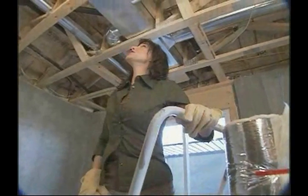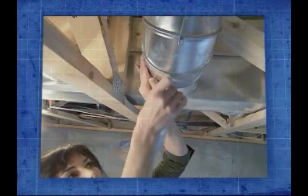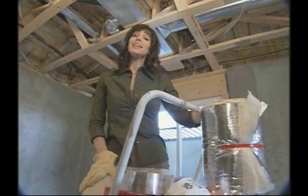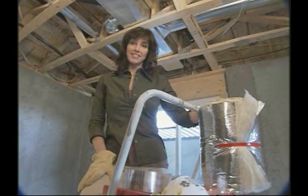Feel around the seams of your ductwork to check for leaks, and if you find any, seal them with foil tape. You may also want to wrap insulation around any exposed ductwork in your basement or crawl spaces.